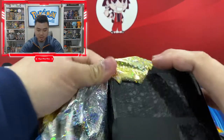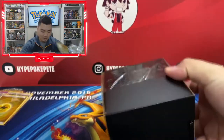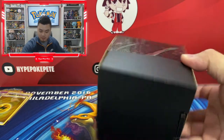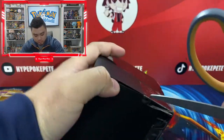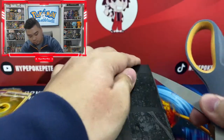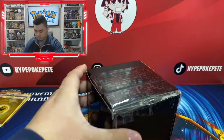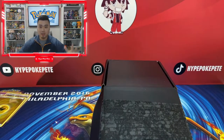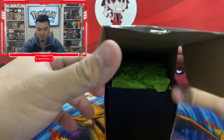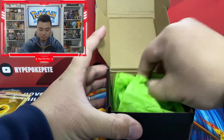Alright, so it is a black box wrapped in the gold box. Just exactly like the other box. All right, there we go. I finally got it open. Okay, let's see what we get on this one.